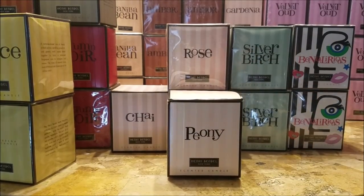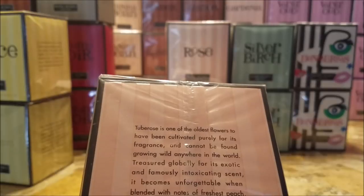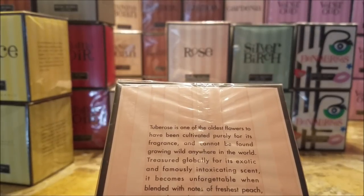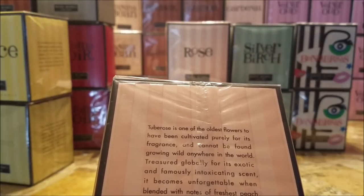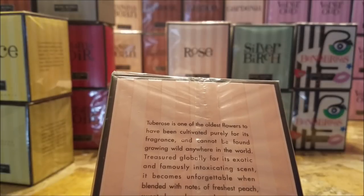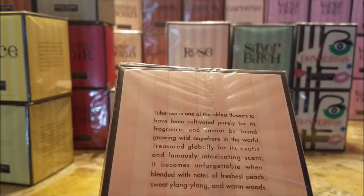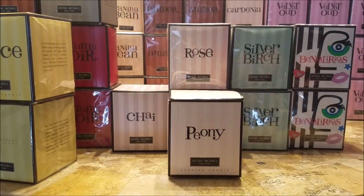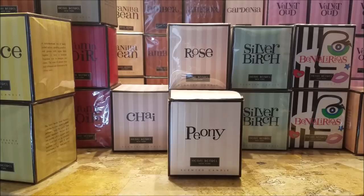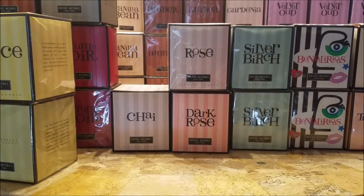This is tuberose. This is one I never got around to burning, so I never got around to getting more. I'm sure it's going to be beautiful though, because I do remember smelling all these candles on cold. Tuberose is one of the oldest flowers to have been cultivated purely for its fragrance and cannot be found growing wild anywhere in the world. Treasured globally for its exotic and famously intoxicating scent, it becomes so unforgettable when blended with notes of freshest peach, sweet ylang ylang, and wormwood. From what I can recall, I think it was similar to a rose scent, but I can't recall specifically, and it's wrapped up so I can't smell it. Okay, so moving on.